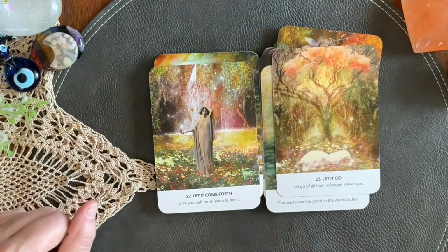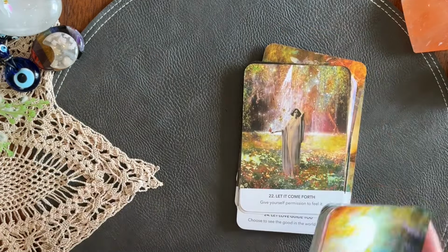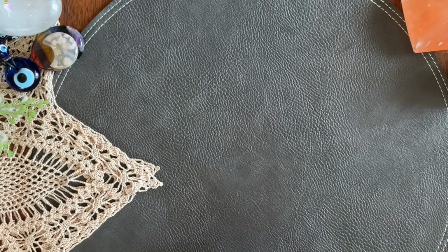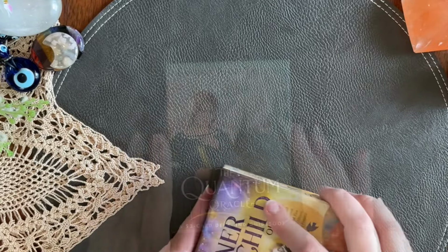We're going to see how this fits into my practice, fits into the vibe that I'm looking for when I use an oracle deck, and if I can adapt it into that regular oracle deck energy and not just inner child, which I don't think there's going to be a problem with, but we will see.